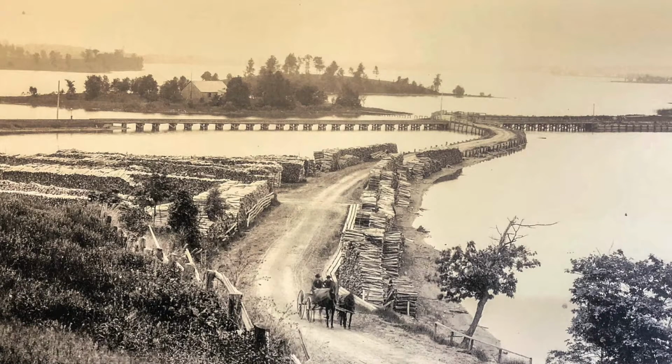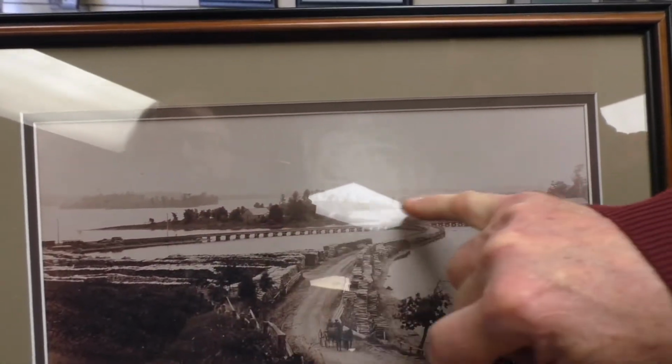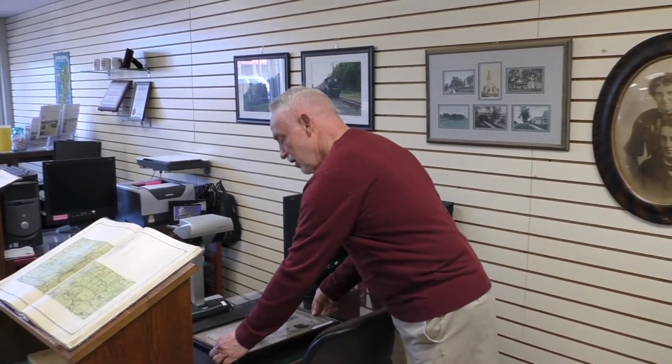Well, that's Highway 8 now. So all of this area here that's shown is a lake. Now they've hauled in tons and tons of dirt, and that's where the road now goes over to Taylor's Falls. But when I saw that picture, I thought that would be very interesting to anybody who travels Highway 8. That at one time that was merely a bridge, railroad bridge at that, connecting the communities on this side of the county.